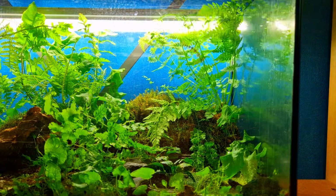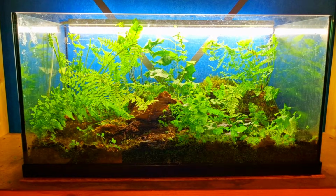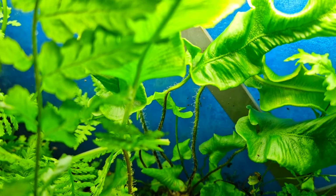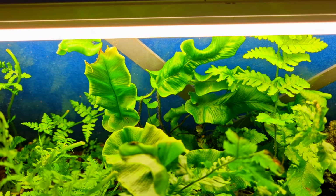Almost done. I think it looks a lot better than before. I'm kidding, it looks like shit now, but at least this plant looks pretty cool. I don't know where it came from, it just randomly started growing in the terrarium.